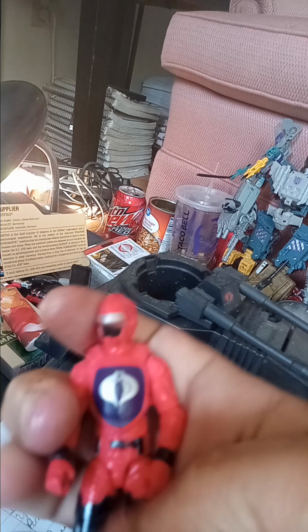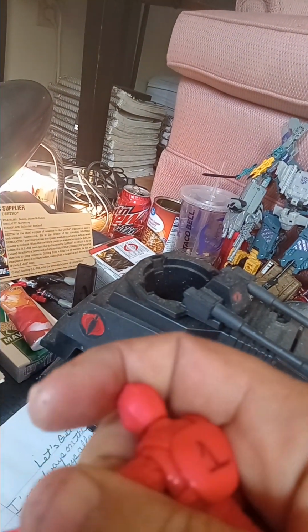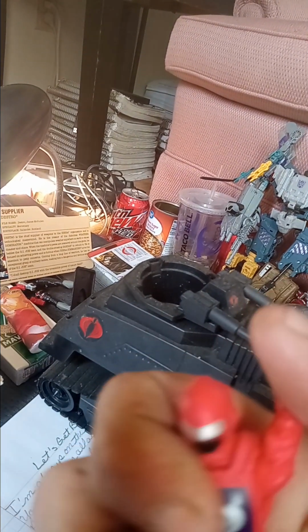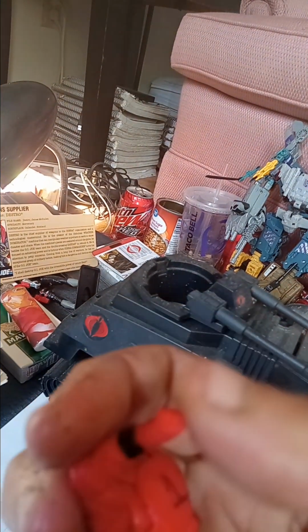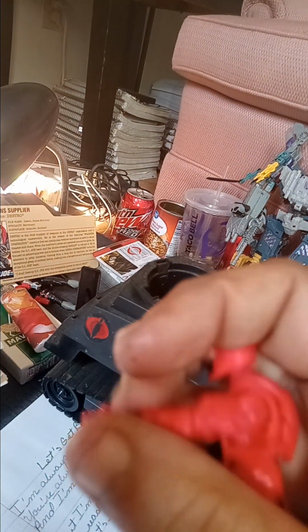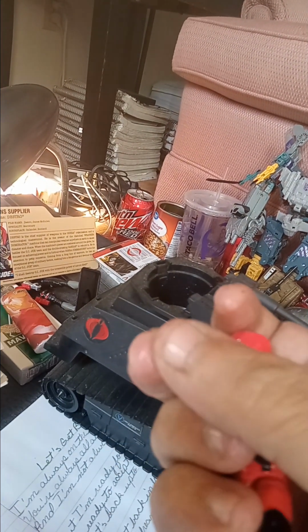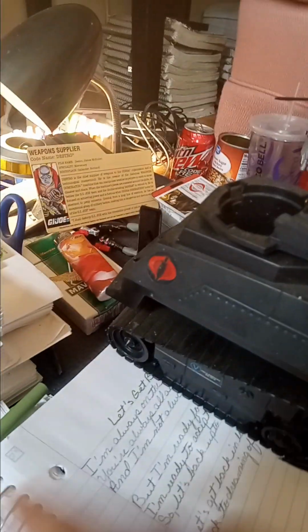And of course, he's got his helmet. His head could rotate 360. His arm could raise about so high. He can rotate his arm all the way around 360. Bend at the elbow. Rotate at the elbow. He can also rotate at the wrist. A full 360.